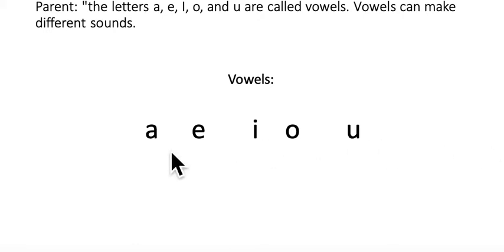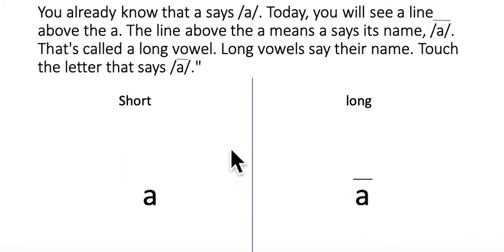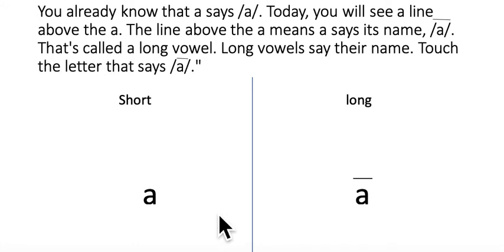The letters A, E, I, O, and U are called vowels. Vowels can make different sounds. You already know that A says ah. Today, you will see a line above the A. The line above the A means A says its name. A. This is called a long vowel. Long vowels say their name.